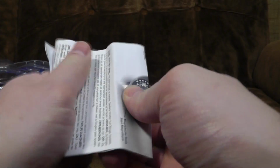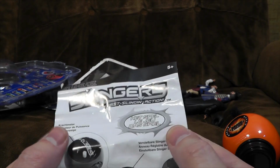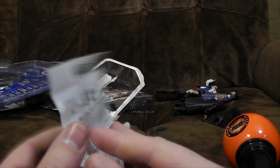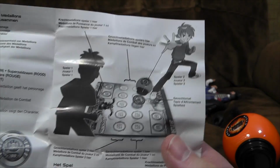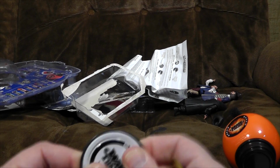Do we have any more instructions? Oh, we might do. Hang on. So everybody has to have their own slinger, which is probably really expensive before it ended up in Poundland. It's also got a cracked meter, which is always nice. Do we actually have any English instructions? No, would appear to be the answer to that. Oh God, they've got a full-on map thing going on. There's supposed to be some sort of strategy to it, but yeah, no instructions in a language I can read easily.